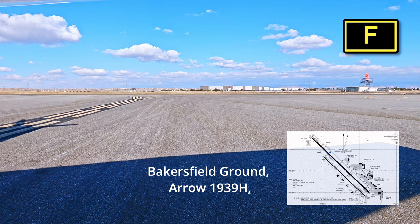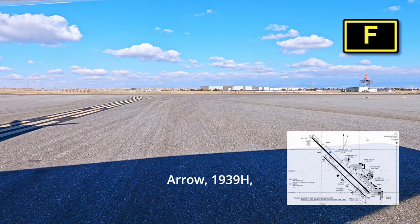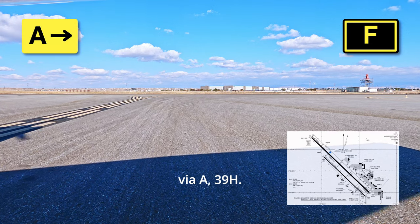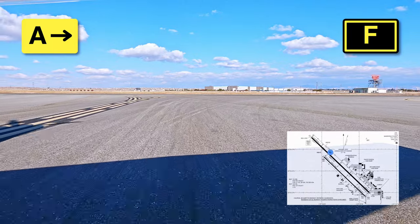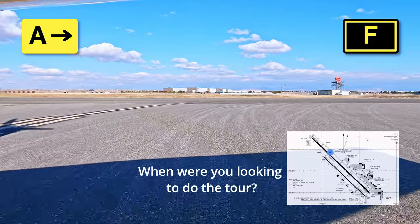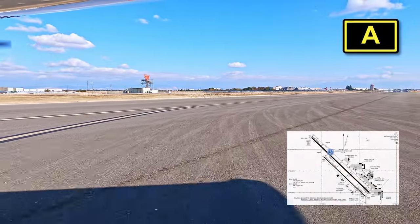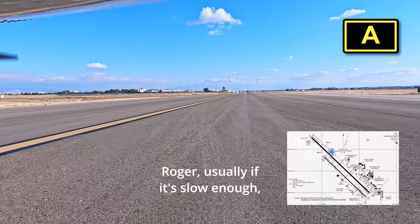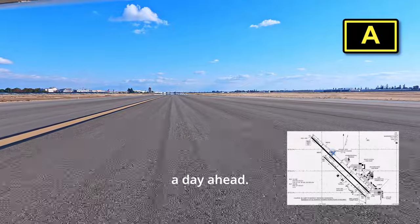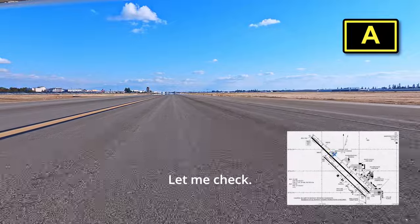Bakersfield ground, Arrow 1939 Hotel, clear of 30 right at Foxtrot for Bakersfield Jet Center. Arrow 1939 Hotel, Bakersfield ground, taxi to Bakersfield Jet Center via Alpha. Bakersfield Jet Center via Alpha, 39 Hotel. And do you have time for a quick question? Affirmative. Do you guys do tower tours? Yes, when were you looking to do the tour? Don't have a date. I just didn't know how much lead time you guys needed for me to call in. Roger, usually if it's slow enough, we could do it the same day, or sometimes they want maybe a day in the head. Gotcha. You guys wouldn't be open today, would you? Let me check. We got one of the supervisors here.